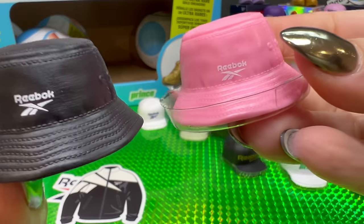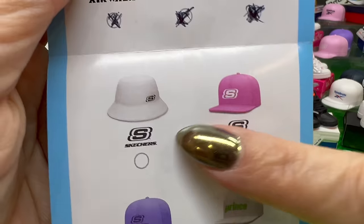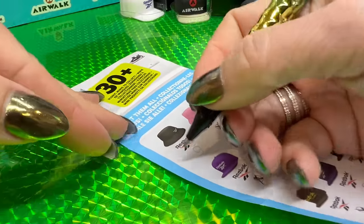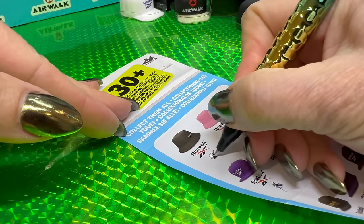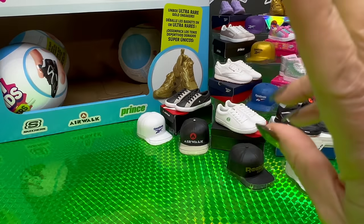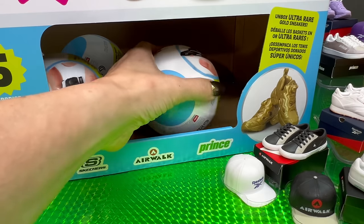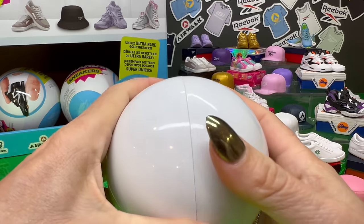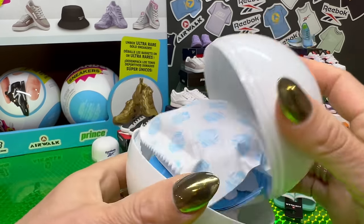So we have the pink one and the black one. Still missing the white one. Black sneakers or check the black bucket hat as well. Yay! Guys, we're only missing two sets. I'm gonna take this one. Hopefully it's the one. We're missing the two hot pink sneakers.